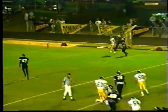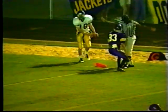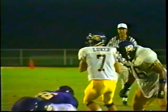Quads to the near side, one receiver to the far side. Throwing the deep fade pattern for Casey Steed. He goes high in the air. What a great catch! Oh, he went high in the air at the 1-yard line to bring it down. And Casey Steed looked like he was pulling a rebound off the rim that time. He gets the Jackets 1st and goal inside the 1.